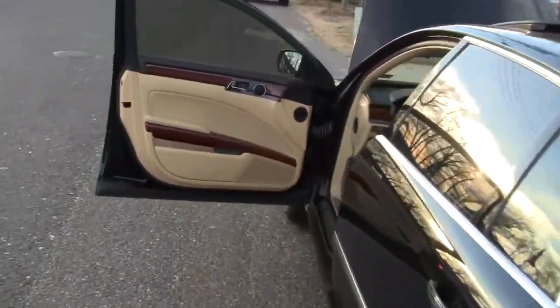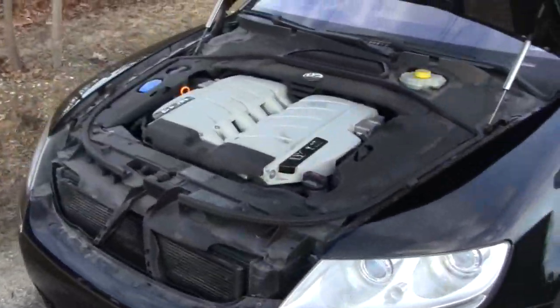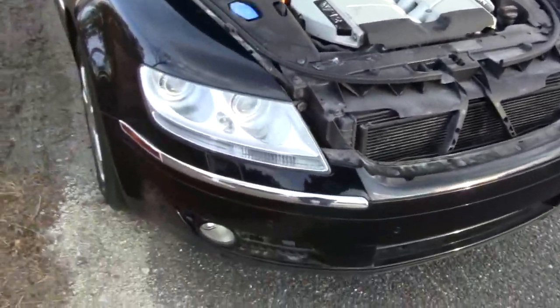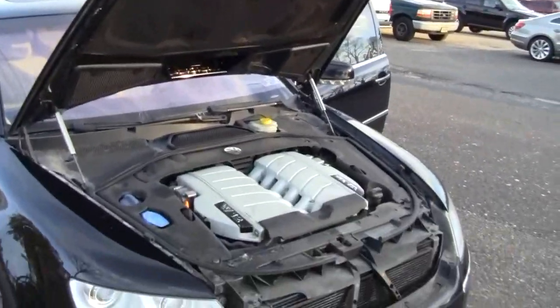Let's go to the engine. The trunk's not as big as my 76 Cadillac. You can only fit one box. W12 engine. 420 horses. In such a little car. Wow. Well, it looks little from the outside, but it's very roomy. I'm impressed.